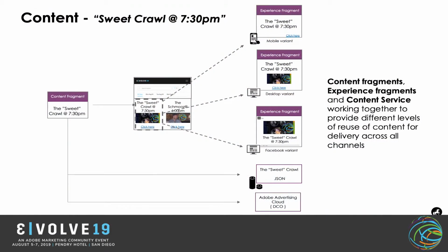So let's take a piece of content, right? We have Sweet Crawl at 7:30. Just mentioned there is also Smoosh right before that. So both of this content is actually on the Evolve site. And so as we start to get closer to the 7:30 p.m. time, let's assume that the marketers are looking to socialize this content across all channels that you guys are working with, mobile, social, maybe another experience, right?